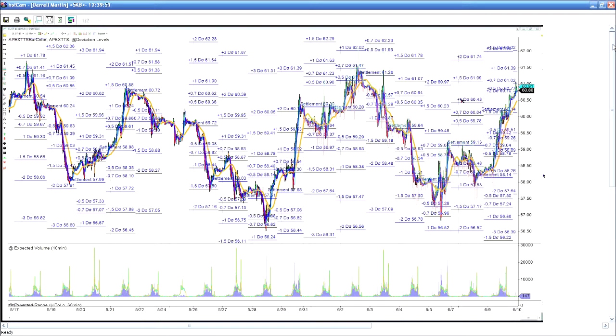Okay? So first thing is, we got these levels. Let's go and look at some magnets. And the market right here is around 61.